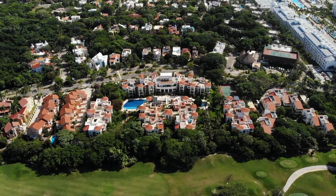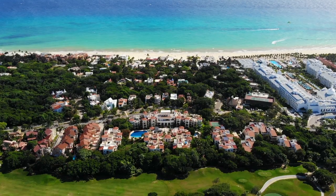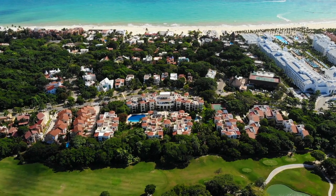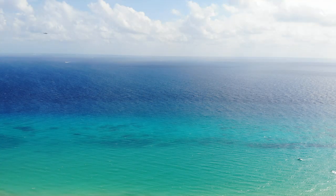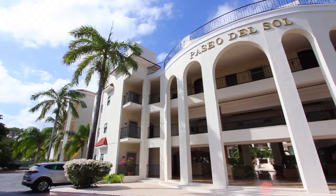I'm here in Playacar Phase 2. It's a gated golf community. And we're going to give you an exciting video walkthrough tour of a beautiful complex located here in this community that is just one block to the beach access that is down in Phase 1 and the beautiful Caribbean, Mexican Caribbean waters here in Playacar.